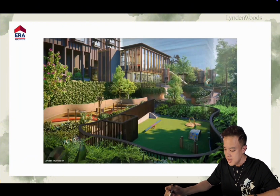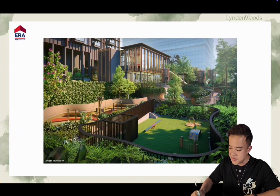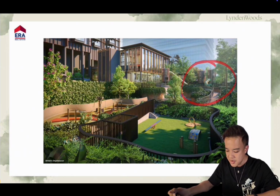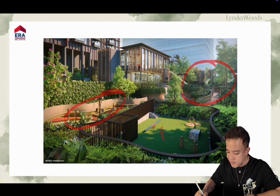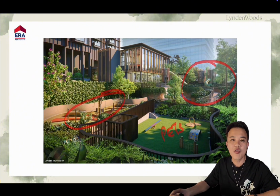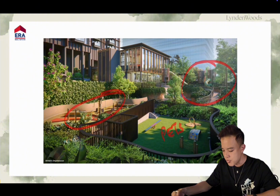Very nice. And also pets and forest play. So in this perspective, you can see that there's actually a playground here, right? So some exercise corner, and I believe this is for the pets. So I think they're also anticipating a lot of buyers, residents here, that they probably have got some cats and dogs, okay, that they can actually bring them here.